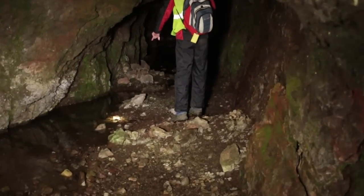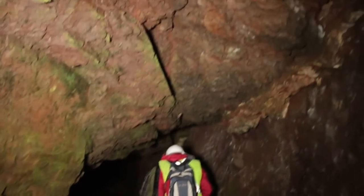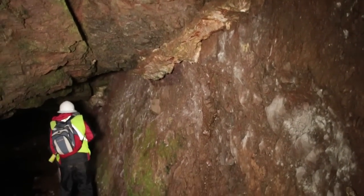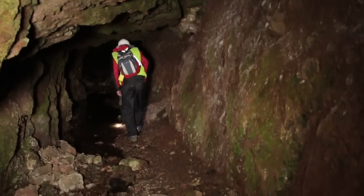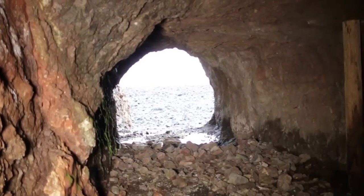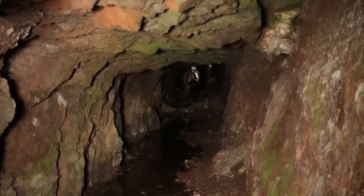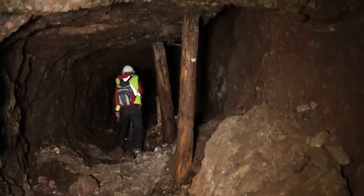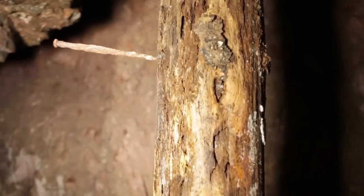There's planks like in. There is some water in here. There's looking back to the mouth, and on we head. Hey, we've got some timbers up here. Timber with an old nail, look at that.